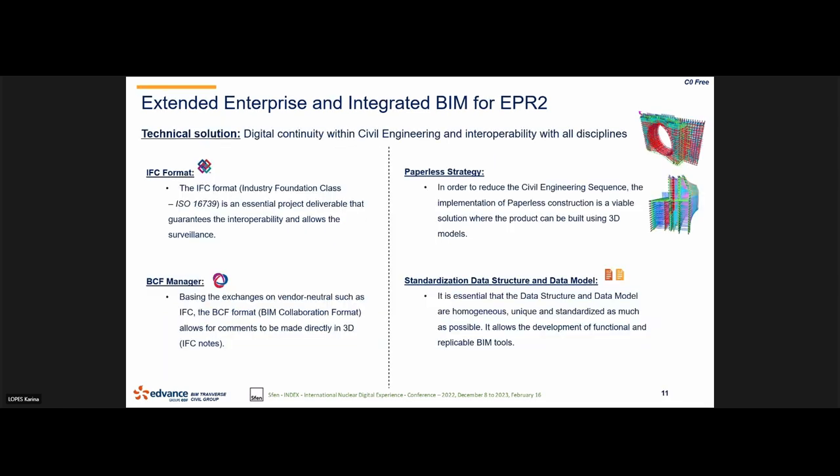inconstructibility in the site. But to have this standard enterprise and integrated BIM, we have to analyze some technical solutions to apply. We have to have interoperability within our discipline and the digital continuity. So on my left side, we have the requirements in formats. So it's the IFC format and the BCF manager. They are both vendor neutral files, which means they don't constrain you to the use of a specific software.